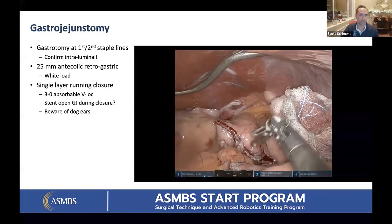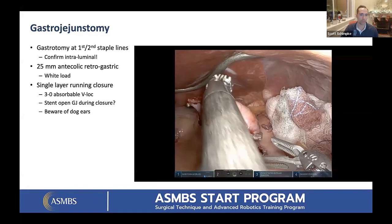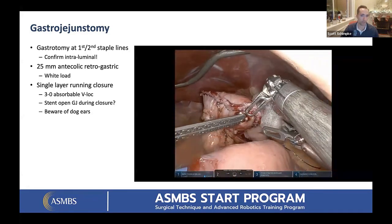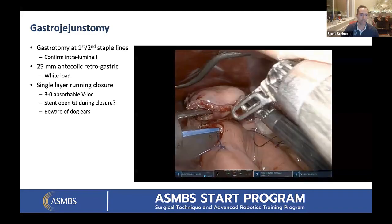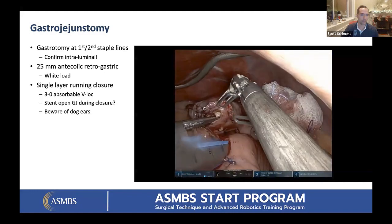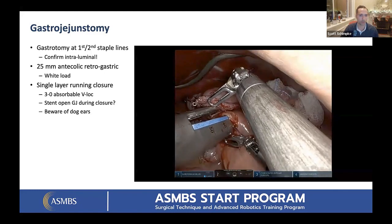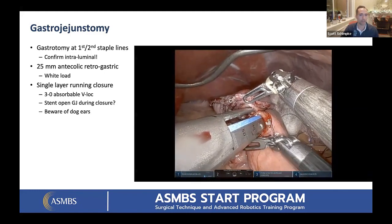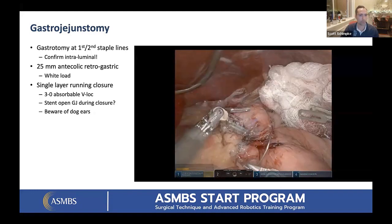It's a linear stapled anastomosis. It's a little bit older video where I was using more blue loads. Now I always do this with a white load. It's a 60 millimeter stapler, but clearly we don't use all 60 millimeters. Again, it's the same Sureform. It tends to be around 2.5 centimeters, and when you close it with the suture, it tends to be around 2 centimeters or so once it's all said and done. And then I close it with a single layer of 3-0 absorbable V-Loc.